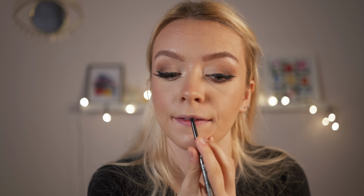So in the past, I'll show you again on this side, what I used to do with my lip liner was I used to just follow my natural lip line and just sort of go around my lips, just like so. Job done, like that was it. Whereas now I'm much more picky on where I put my lip liner, as I feel like it massively changes my face. So I'm going to show you how I apply my lip liner now.